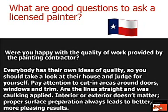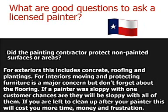Interior or exterior doesn't matter. Proper surface preparation always leads to better and more pleasing results. Did the painting contractor protect non-painted surfaces or areas? For exteriors, this includes concrete, roofing, and planting. For interiors, moving and protecting furniture is a major concern, but don't forget about the flooring.